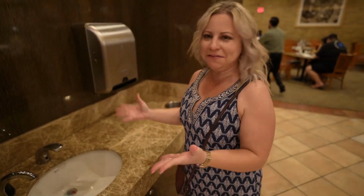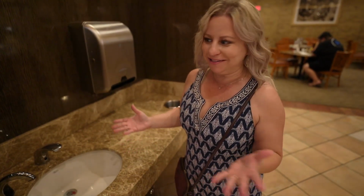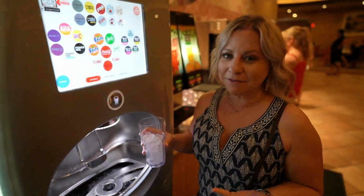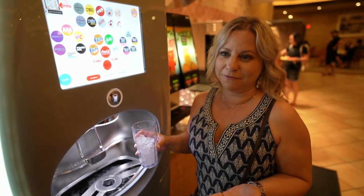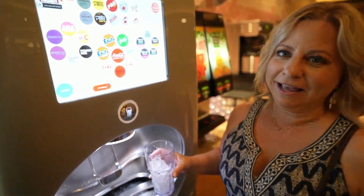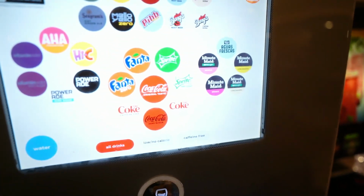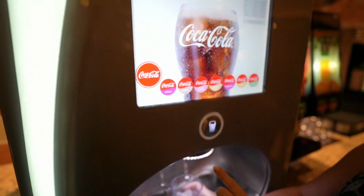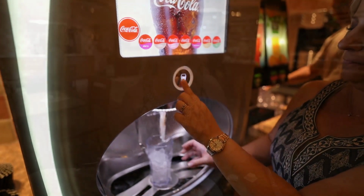Hey, walking in, we saw this hand washing station not too far from where we're sitting, so great time to wash your hands right before you eat. You have to get your own drinks when you're at the MGM Buffet, but they have a lot of options here, and they have one of these cool Coke machines, so I'm just gonna get regular old Coke right now just to try it out for you, and just push the button.